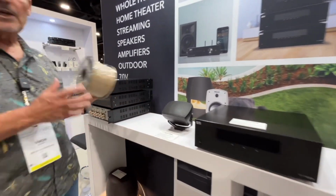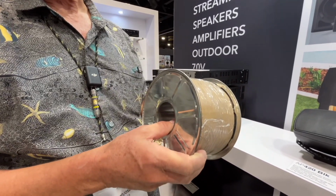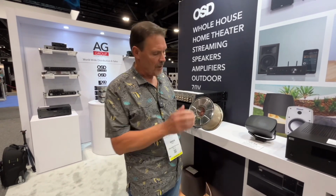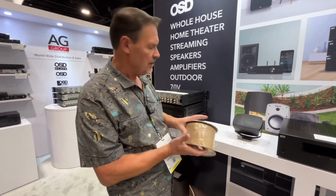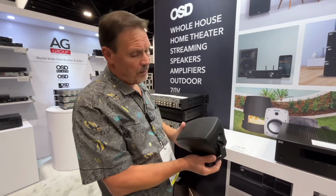We provide a lot of speaker cable on drums. We always used to use the plastic reels that everybody uses. They break, they snap, and they're not functional at that point. So we've gone to the metal ones. A little bit more expensive to ship because they weigh more, but they don't break, they don't snap, and it's just an easier solution. We're in the 70 volt market as well.